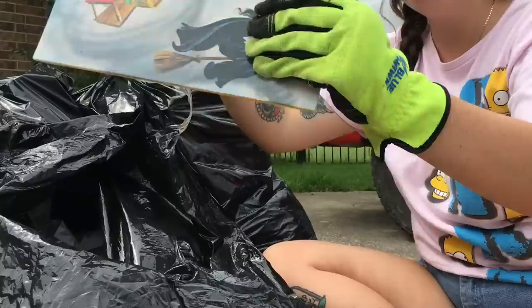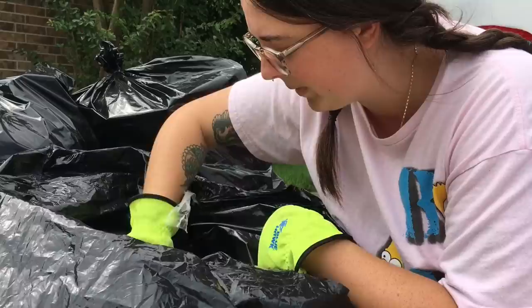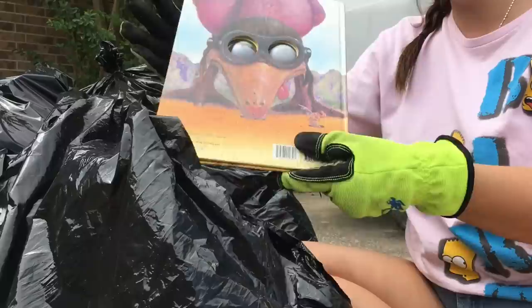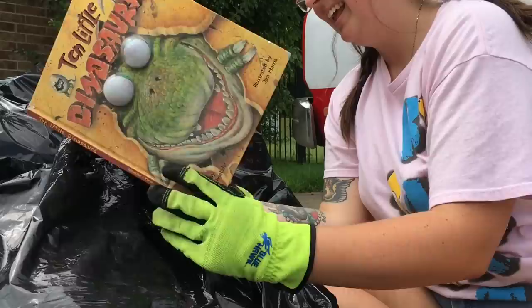Another pop-up. This is awesome. I'm probably gonna want to sell those as a lot, you know? People might be really into pop-up books. Here's a couple more books. Look at this. Oh my god. So it's all about dinosaurs. And it has like the funny eyeballs.